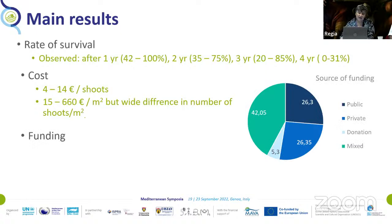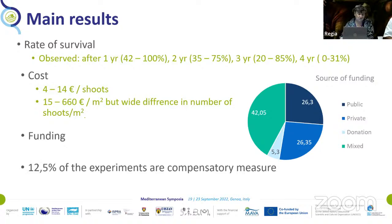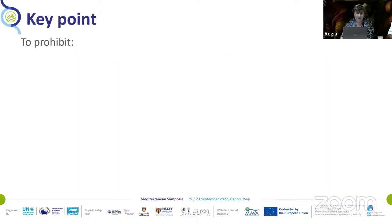According to the funding, usually it's a mix of funding between public, private, and donation or something like that. And what is interesting, only 12% of the experiments are compensatory methods.